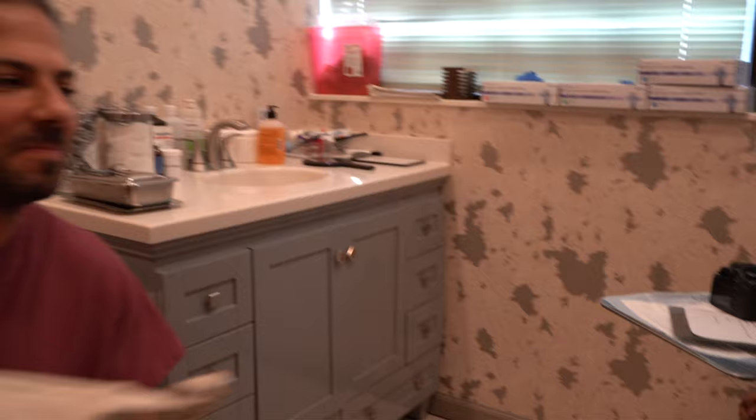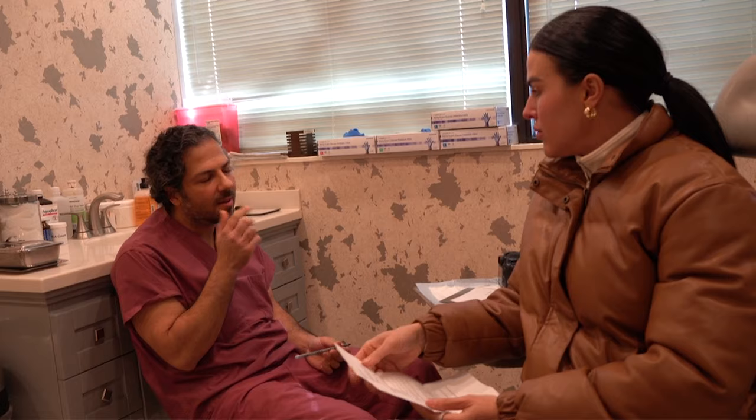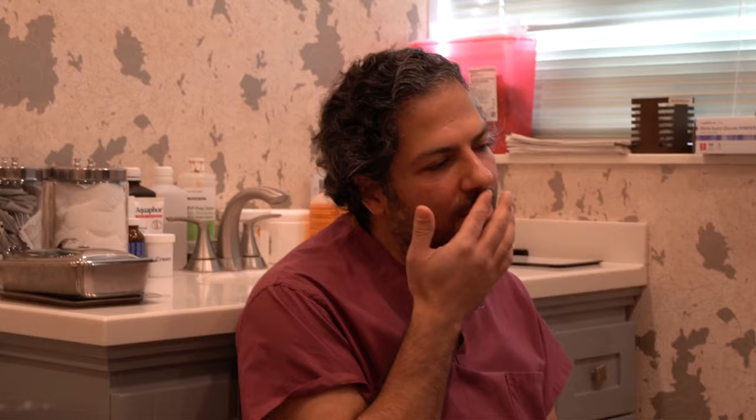So basically, we're going to take out the filler that I originally put, and then you had one more time afterwards. The incision is going to be all the way under here. You're not even going to see it once you're 2-3 months out. It's going to be completely gone. Just need good exposure to get all that filler out.